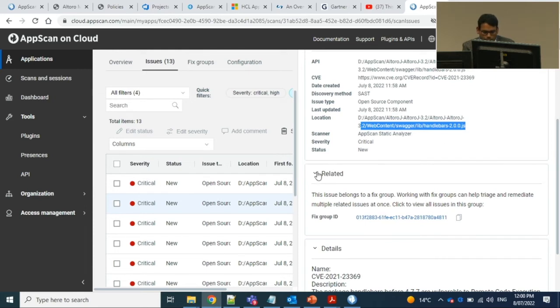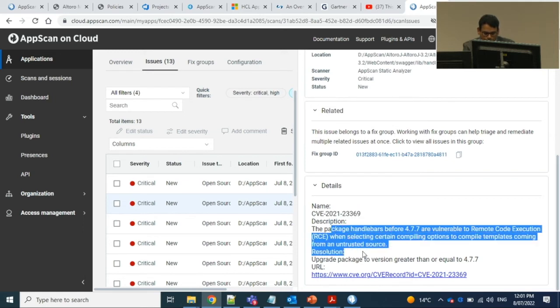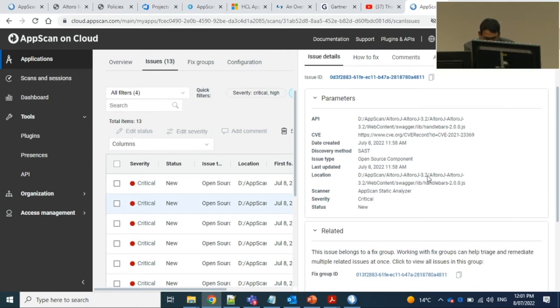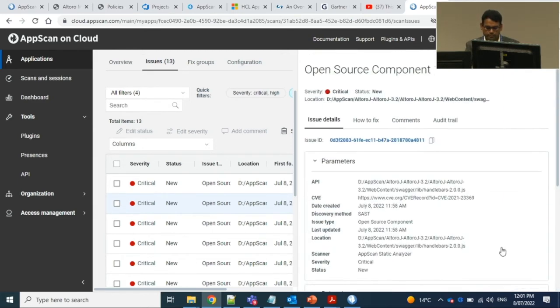If you get into more details, like related things, it gives you the fix group ID, which we'll look into in a minute in our reporting when we download it. At the same time, it also gives you some details on what exactly that CVE means, why we should consider it, and how we can get rid of it. So it says to upgrade to this version. Currently you are not using that, and you are probably using 2.00. So it says it's expecting an upgrade to 477.